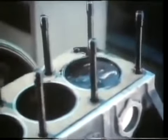I mean, because the piston's been hitting the head, hasn't it? I mean, it's been thumping on the head quite a long time, because it's formed the piston into the combustion chamber.